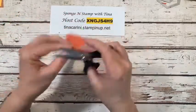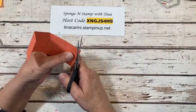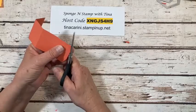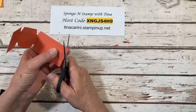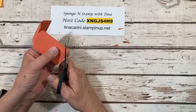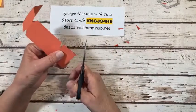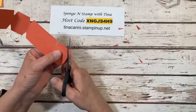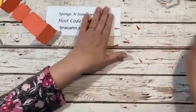So then you're going to do that on each one. It doesn't matter if they're perfectly even and all that good stuff. Just give it a little miter. And you'll see why, because it gives you your tabs. Just like that. One more. And let's see here. Bloop. And bloop.